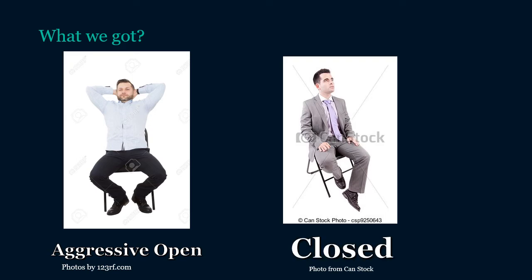And then the last one's a little bit harder to see from that angle, but if you see that foot crossed over, it's almost like it's laying flat on the ground. It's crossed over that other foot. That's still going to be considered a closed stance.